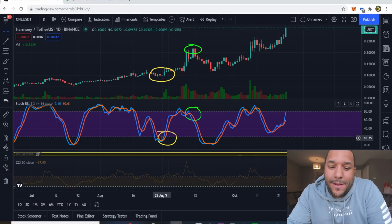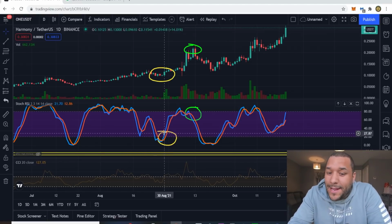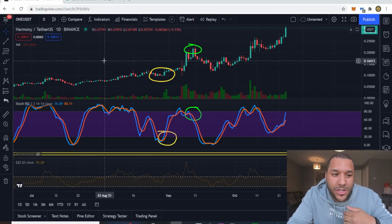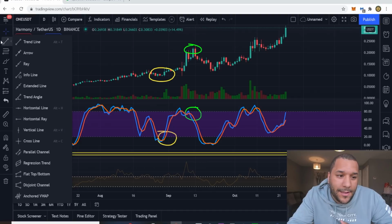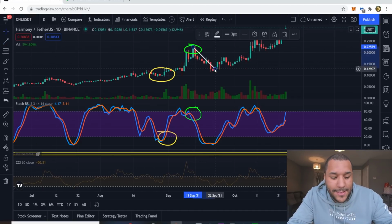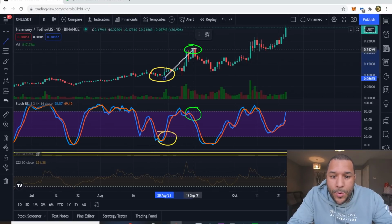So technically speaking, whenever the blue line on the stochastic RSI is above the red line, price action goes up. And if it's below, then price action comes down. And it shows it here. You can see clearly, just grab a line. You can see that when price action went down, it went from there down to there, right? And obviously when we saw the cross of the blue here, you see the price action go from there. Let me just grab this little trend line again, from here all the way up to here.